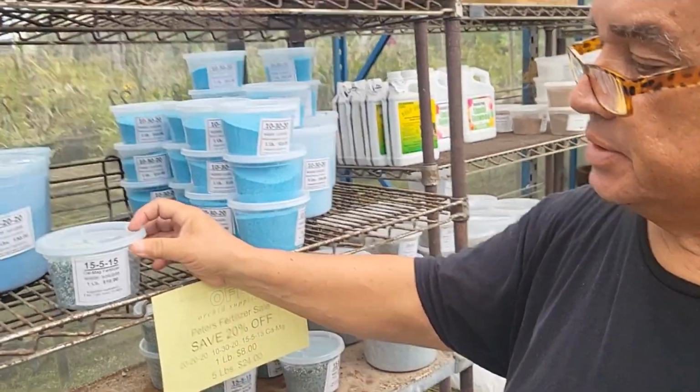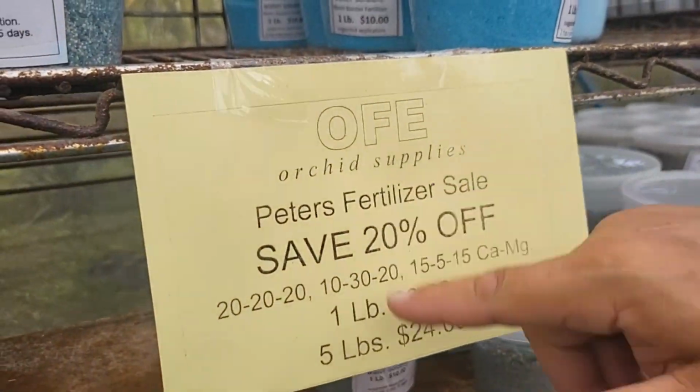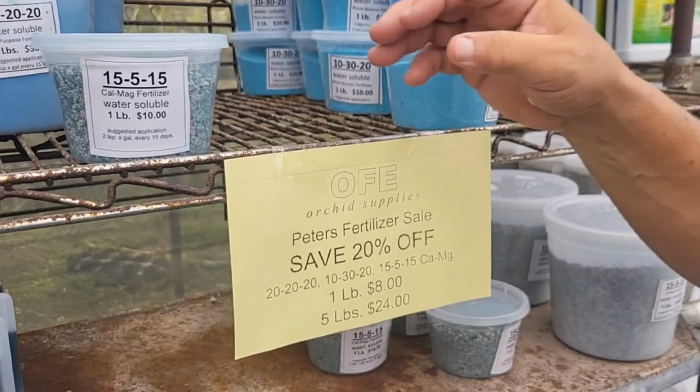A very good choice that we have is... And look, there's a sale. Yes, we had a 20%. Me as an experienced shopper, that's what I see.